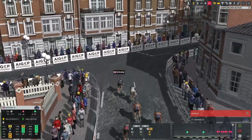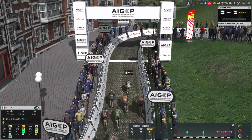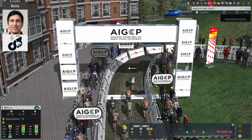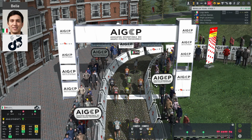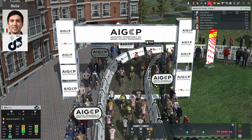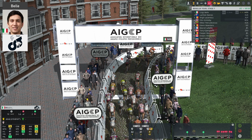Otis Grimsby trying an attack, approaching the bottom of the Kapelmere now, 2 Euskaltel riders up here. But Luigi Belle comes through in the center to win the stage. Euskaltel riders up there, that was Baines in 2nd place. Grimsby as well. They might get a bit of a gap here on the rest of the field, we'll have to see. They probably will, 16 seconds. Useful for Otis Grimsby, takes back the time he lost.